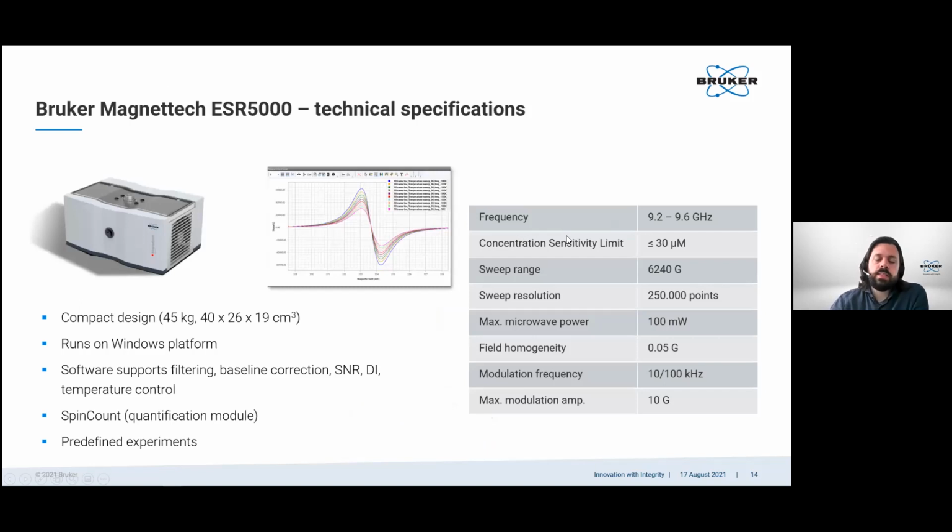Okay, so with this, I'm at the end of the first part of my talk, and I would now like to talk about the second part of the talk, which is the Bruker MagnetTech ESR 5000, the latest addition to the portfolio of EPR benchtop spectrometers. Here you can see a picture of the ESR 5000. It has a rather compact design, so it only weighs 45 kilograms, which means it is very mobile and can be easily transported by 2 persons.